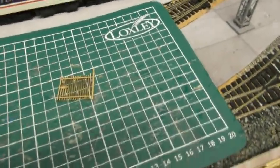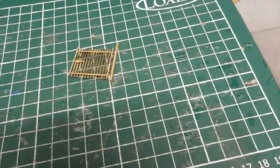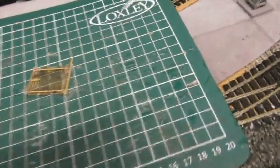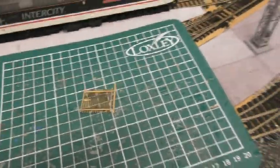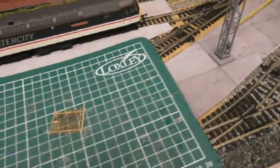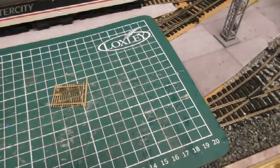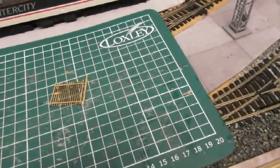The fences are actually drying right now, so I've had a go at building one of the gates. You get two gates in a pack. This has still got to be painted yet, and I've actually glued the gate to the gate post, and then I'll have to take it out and paint it. Once I get that painted and left to dry for a bit, I'll then attach that to the fence.